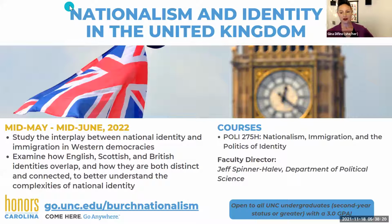A new program that we're offering in political science is Nationalism and Identity in the UK. So looking at themes of nationalism and immigration and the rise of nationalism in the UK is very interesting and I think instructive in a comparative sense as well. So looking at it in England and Scotland, you get to actually see different settings and how they understand their national identity and how it's complicated by immigration, and it's fantastic.